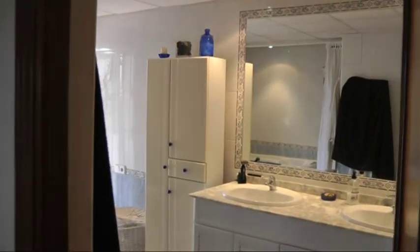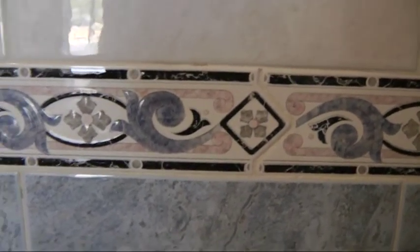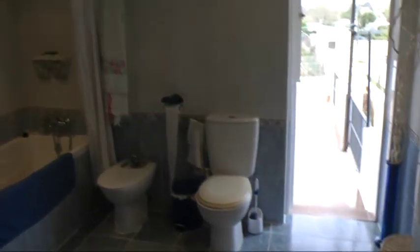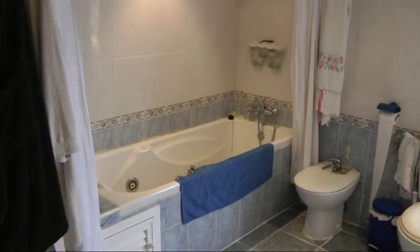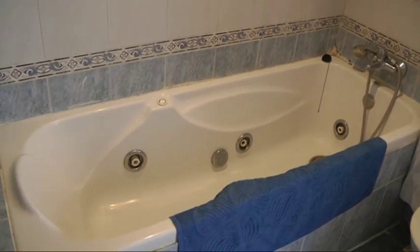Bathroom's enormous. Enormous, double sink. Nice floor tiles in a blue, nice and peaceful. And you've got your contrasting tile there in blue and pink. Maybe marble. Ooh, jacuzzi tub. Who could say no to that? Nice feature. Very spacious. Give you a reverse look at it.